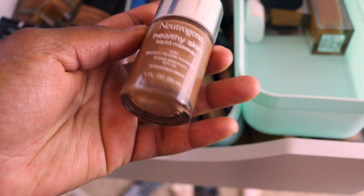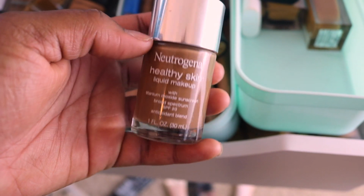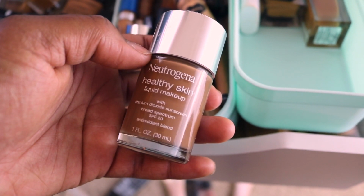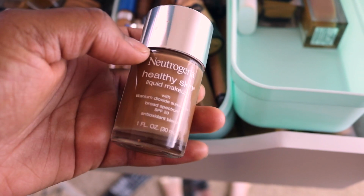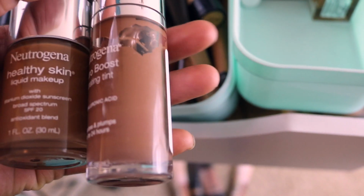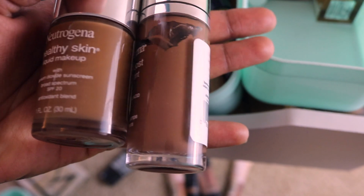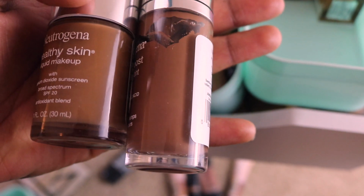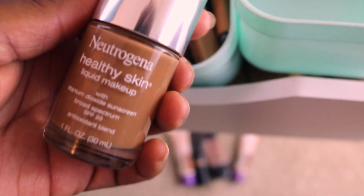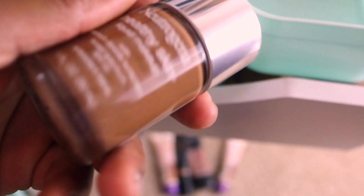Next is the Neutrogena Healthy Skin Liquid Makeup, and this one is in the shade Chestnut 135. This foundation is okay. From what I can remember, when I was wearing it, I had more oily skin, so this does break up easily on oily skin. But it does have a nice finish. It is a nice foundation. I just am not a fan of the color, and you can tell it's even different than the Chestnut in the tube. It is a better color match than the Hydra Boost Chestnut. However, it still is too dark. So I am going to go ahead and get rid of this foundation just because I like the one by Flower Beauty better for a light makeup day, or the one by Physicians Formula. So this one is a pass.